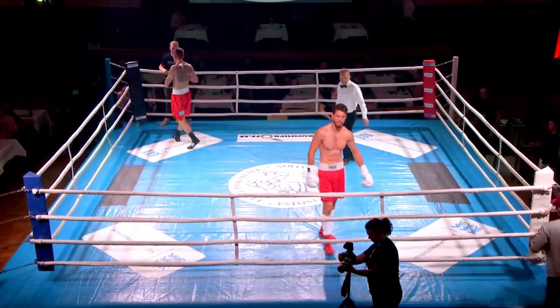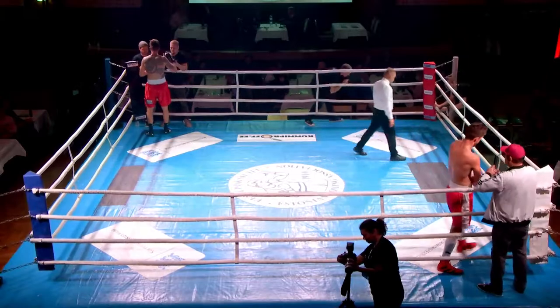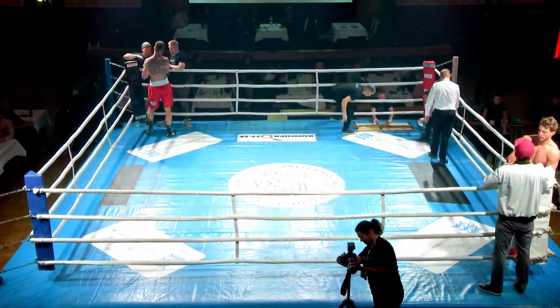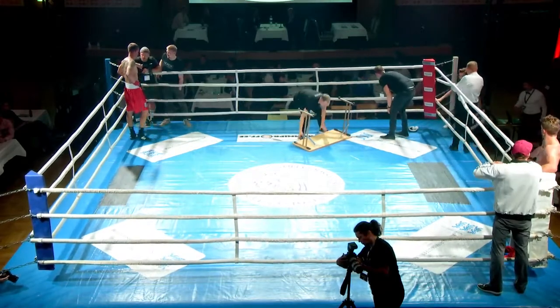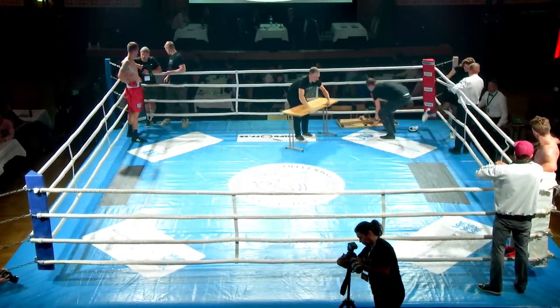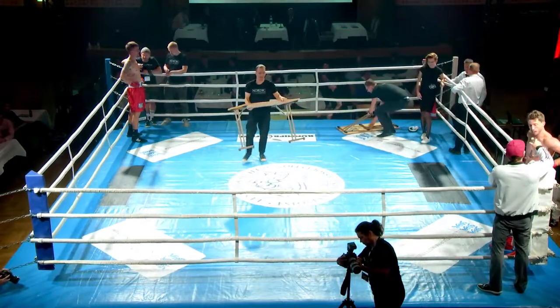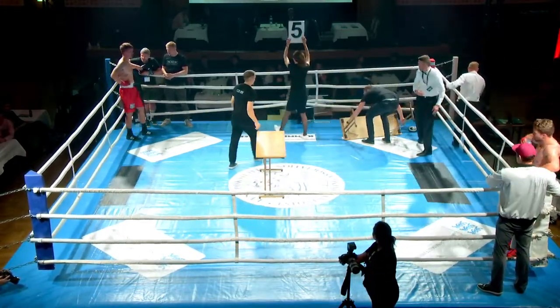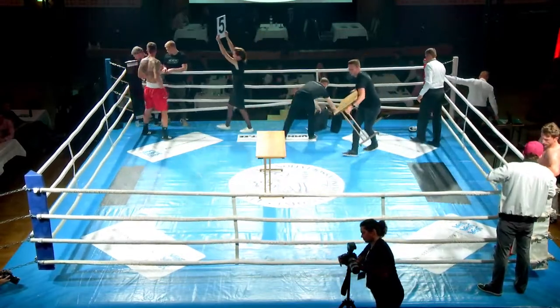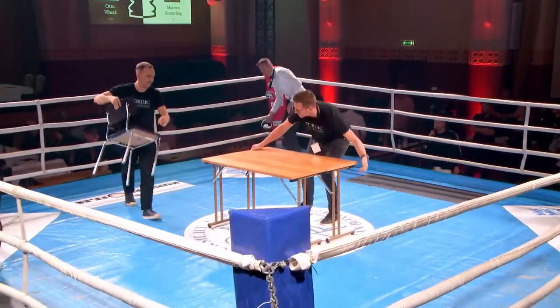Back to the chessboard. But both fighters are getting their gloves off, trying to control their breath, control their heart rate. The board is being set back up. And we're coming back to a very precarious position for black. White is up two pieces, has a pawn right.